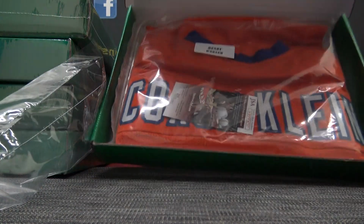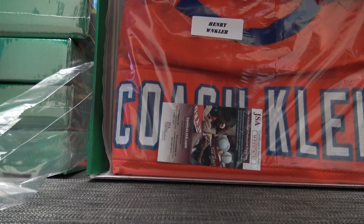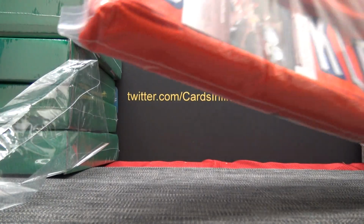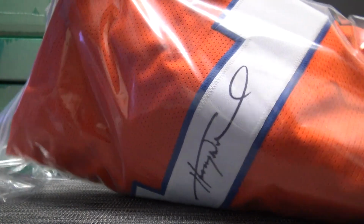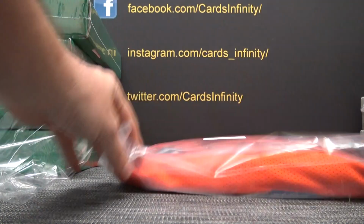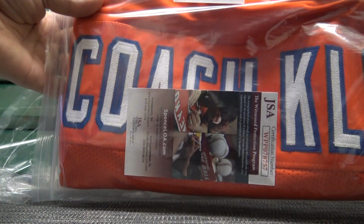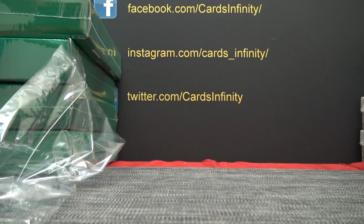Haha. Bobby Boucher's head coach, Henry Winkler. Mr. Coach Klein. We're going to have to randomize that. Everybody in the break will have a chance at a Bobby Boucher coach, Henry Winkler, the Fonz, signed jersey, Mr. Coach Klein. Randomize that at the end.